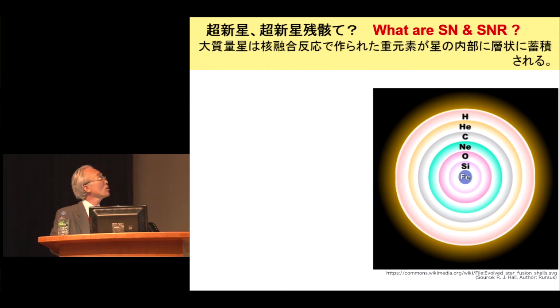Now, speaking of supernova and supernova remnant, what are they really? If the star is very heavy, it becomes bright with nuclear fusion, and the heavy elements are generated. In astronomy, heavy elements are those heavier than helium, so it is not very heavy. It is relatively heavy. The carbon and heavier elements are called heavy.